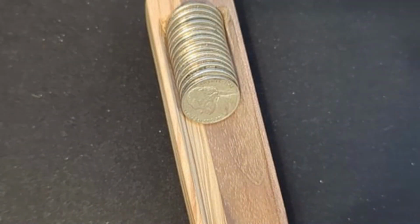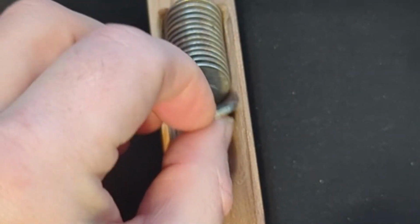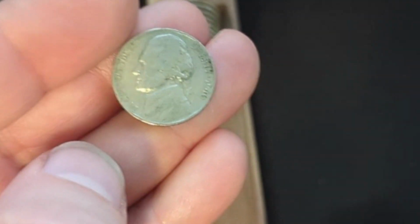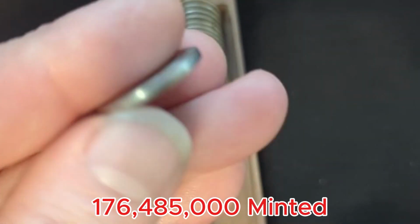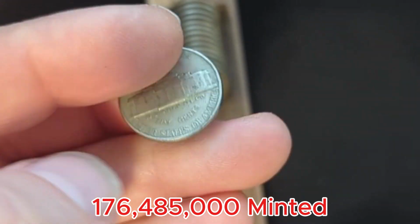All right, folks, here we are on roll number 34. Bring you back in finally. We'll go over some coins here, but this one is coming up at 1940. What is going on with my focus? 1940, and that is a Philadelphia, no mint mark. So we have a 1940 Philadelphia.